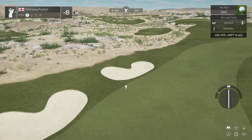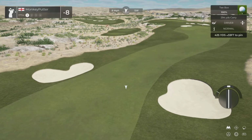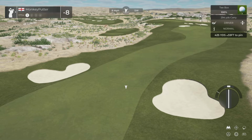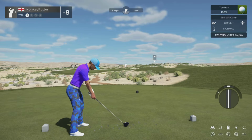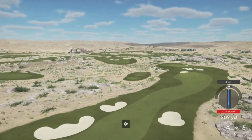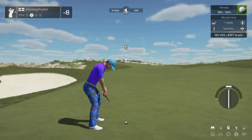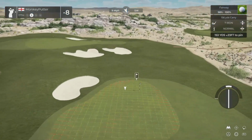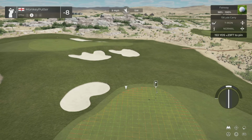Seventeenth hole, par 4, very narrow fairway with bunkers either side. It's a bit fast. Hopefully it'll stay on the fairway. Yep, just about. Okay, uphill, so it's going to be playing about 161 into that wind.